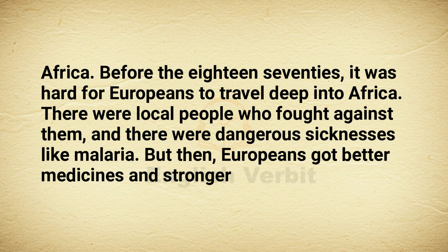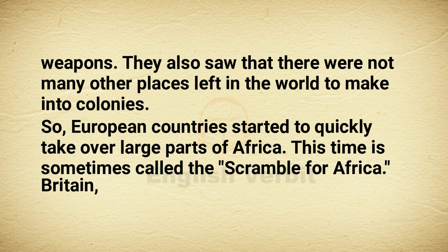Before the 1870s, it was hard for Europeans to travel deep into Africa. There were local people who fought against them, and there were dangerous sicknesses like malaria. But then, Europeans got better medicines and stronger weapons. They also saw that there were not many other places left in the world to make into colonies. So, European countries started to quickly take over large parts of Africa. This time is sometimes called the Scramble for Africa.